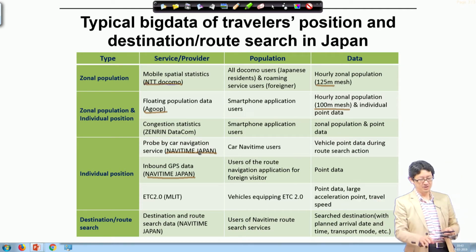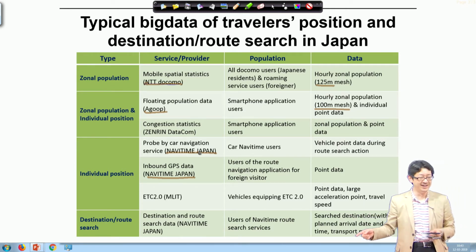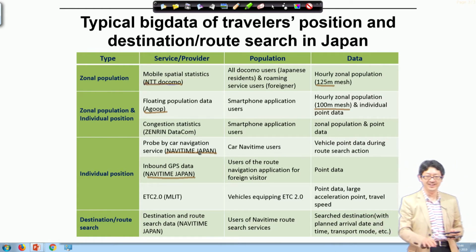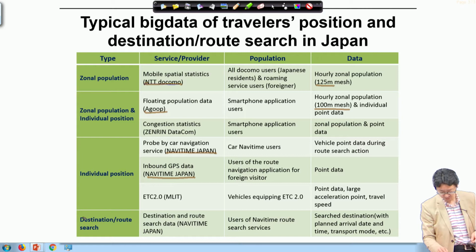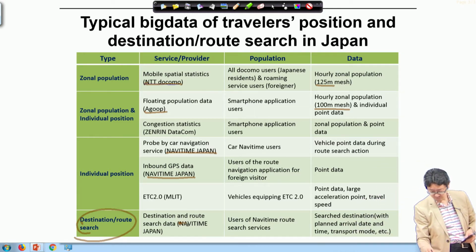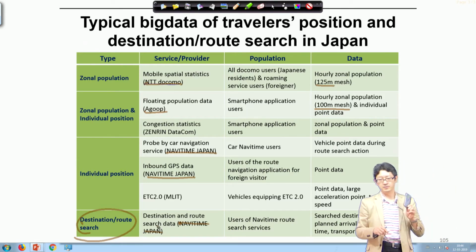This and this, I have both, and now in my PC. Very dangerous situation. Okay, PC. Okay, and the interesting data set is this. So this Navitime company also stocks the route search result.